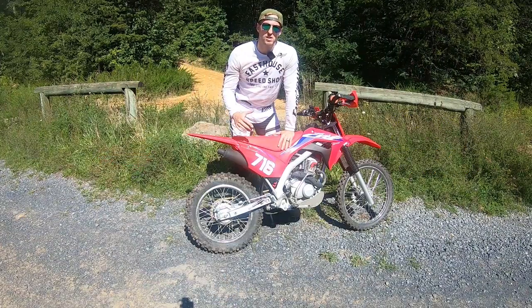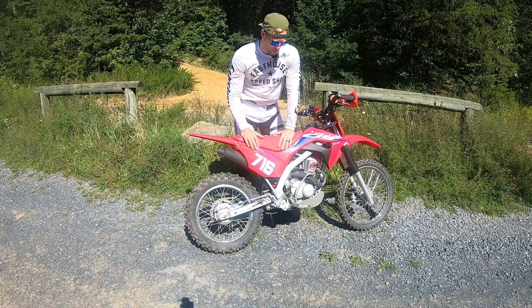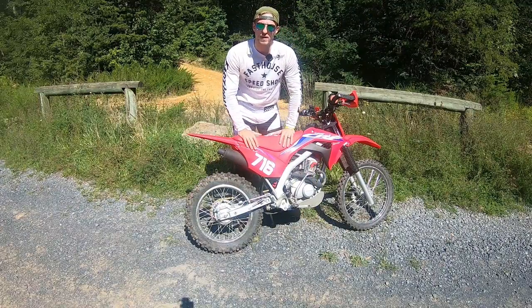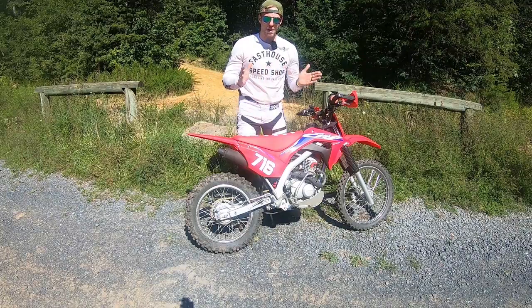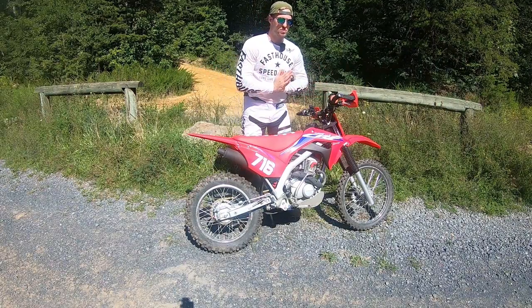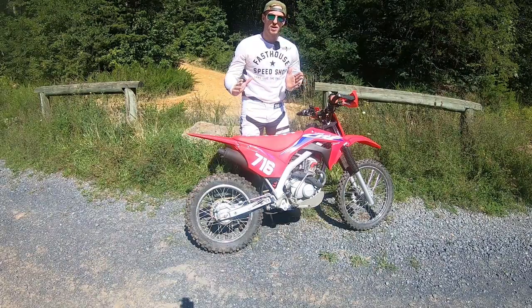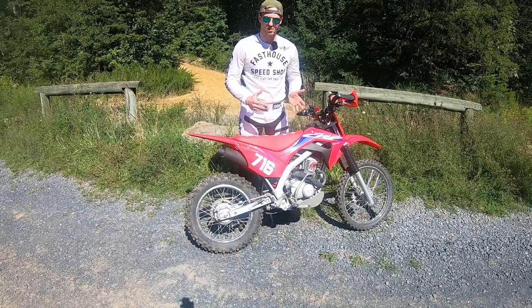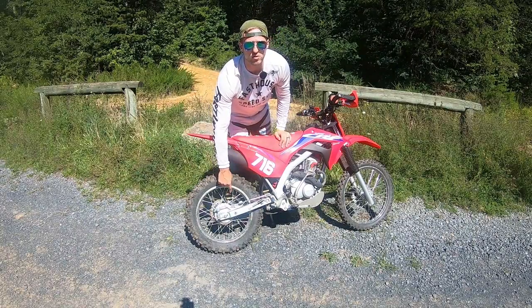So my list of dislikes is pretty short, but important in my opinion. It has a 4-speed transmission. It could really benefit from a 5-speed. I'm happy with the spread, you know, the bottom of first and the top of fourth, but it'd just be nice to mix in another gear to make things like hill climbs a little bit easier, because oftentimes you're between gears.